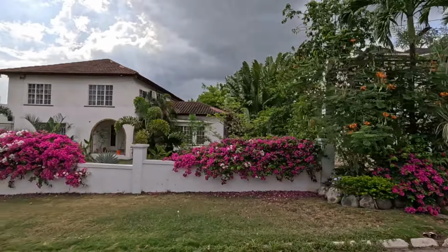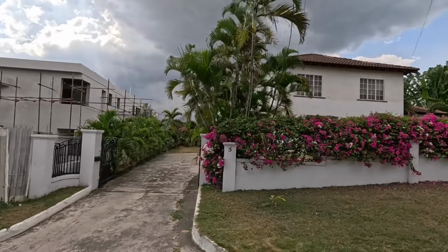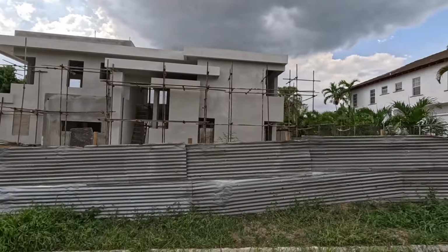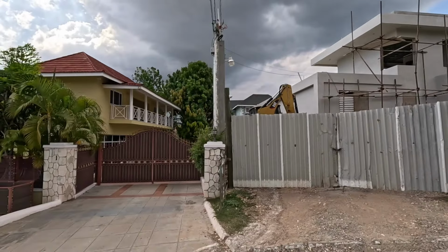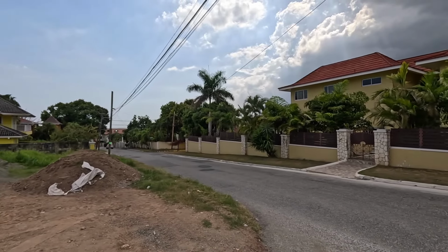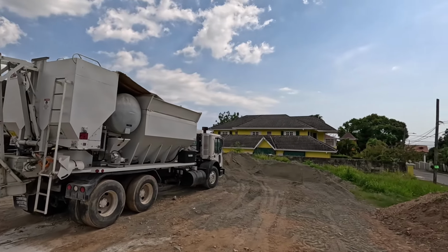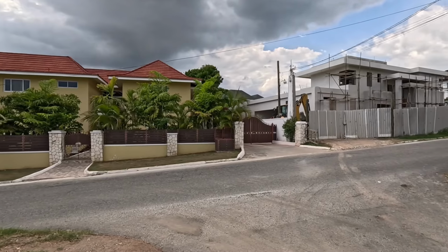Oh, this one is under construction. Okay, here's where we turned up. So let me turn around here. Then down there's that little piece of road we didn't take. There's a sign, something like for sale right down there. Oh, garage sale.